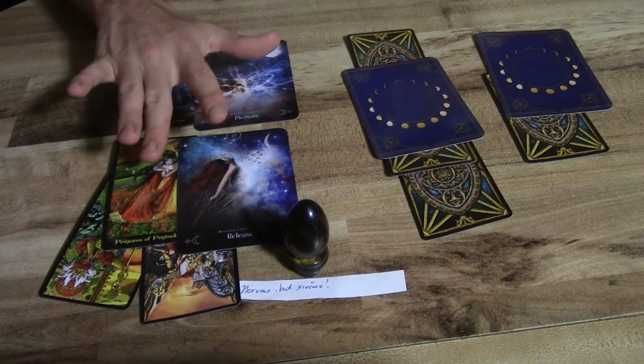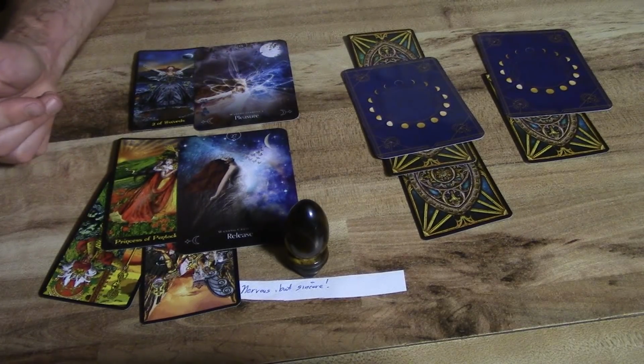Anything else I need to say with what's going on with this person? Because I feel like definitely they just don't feel like they can have it, so they're going for the safe bet.